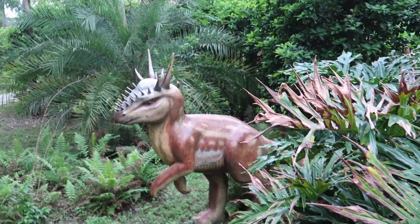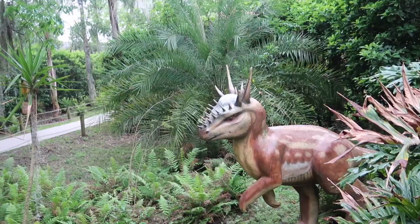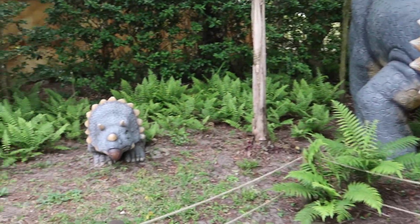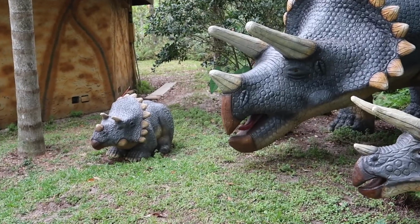What? Look at his head. It's the Triceratops encounter. Look how small the babies are.